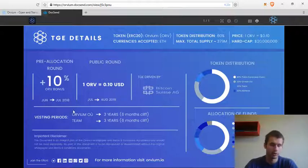So it will start in June until July. There will be the pre-sale with a 10% bonus. Then from July to August there will be the main sale, and one token will cost 10 cents. And the hard cap will be 20 million, which is a pretty good amount.